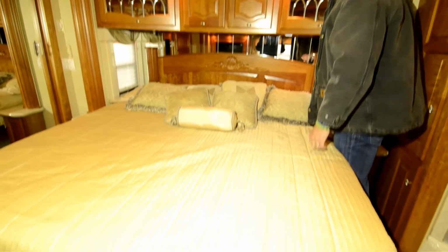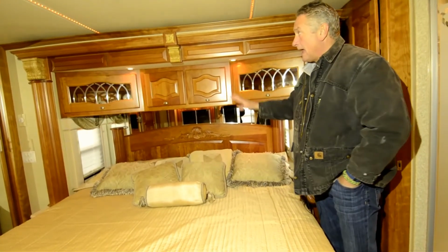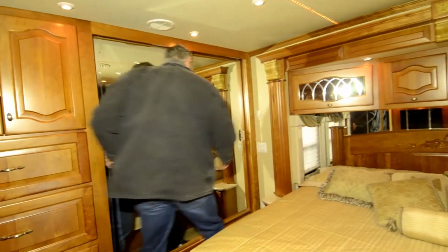Windows on each side, each end of the slide out, so you can get nice cross ventilation. Real elegant area. You've got lighted ceiling here. And then over here you have the closet area.